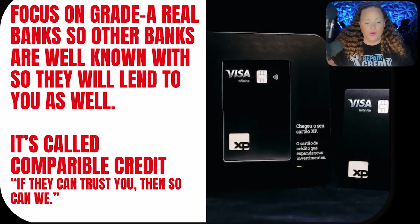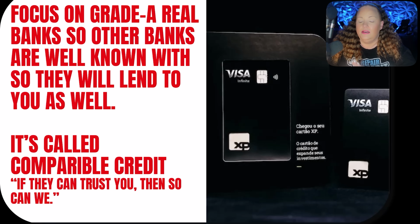Now, let's focus on real banks. Not a bunch of fintech companies. We want to focus on well-known financial institutions for a number of different reasons. Because number one, they hold more weight. Number two, a lot of banks are in competition with each other. So if you are looking at a credit profile and they see that Chase gave you $20,000, they're not going to have a problem giving you $20,000 either.